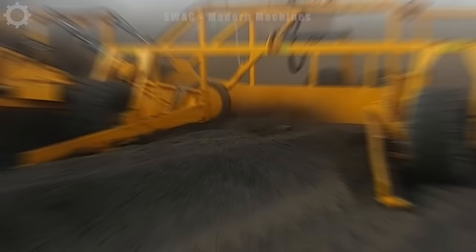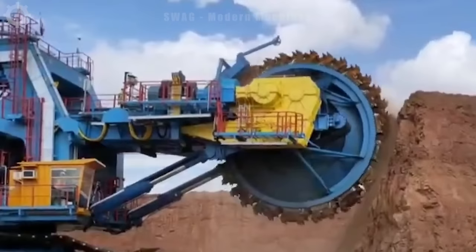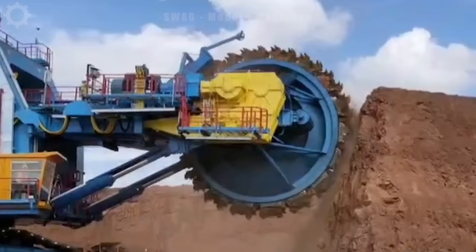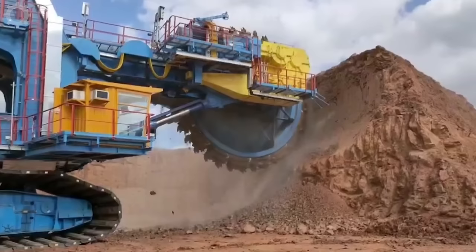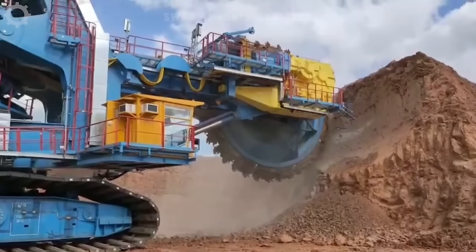A Vion wheel excavator is a piece of equipment capable of digging almost any surface effectively. This is truly a rugged machine designed to excel even in open pit mining operations. However, maneuvering around obstacles can be a challenge for such a large machine. However, this is a solvable problem.